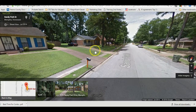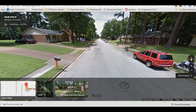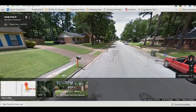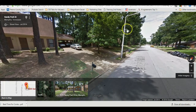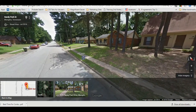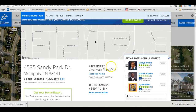Nothing in this neighborhood, I will repeat, nothing in this neighborhood looks like it's blighted. That's probably a rental property, but nothing else in this neighborhood looks like it's slowing down. I mean, they've got enough money in the neighborhood to pay for nighttime lighting and things like that. Nothing about this place looks bad to me at all. I'm going to keep looking at it.